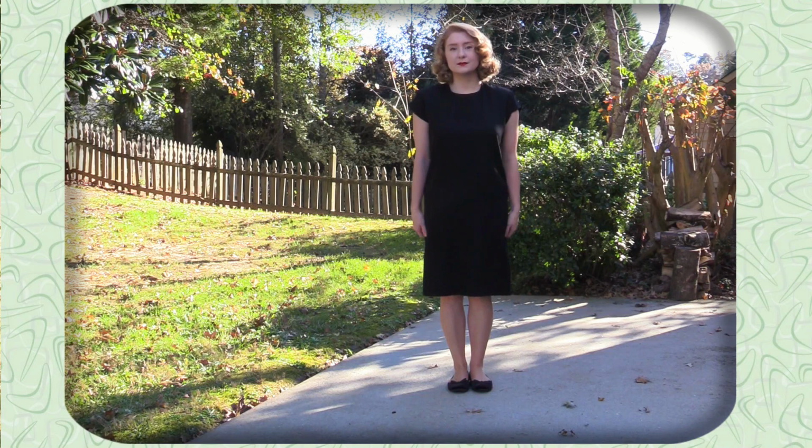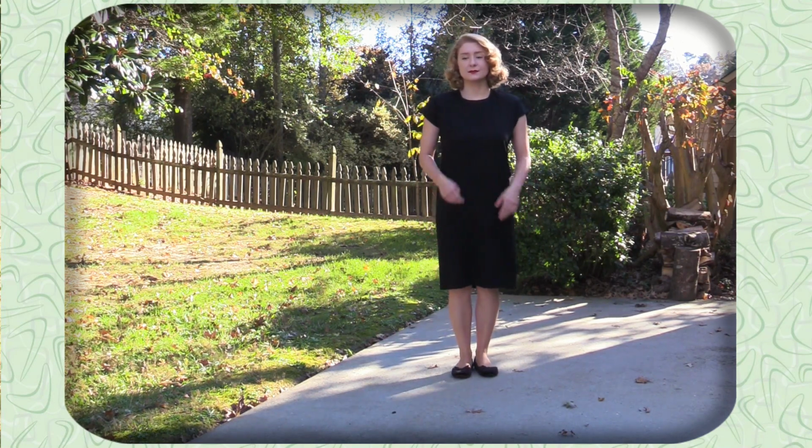In this video, I hope to give you some inspiration to get more out of the pieces that you have invested in and find some different ways to wear them so you get the most out of your wardrobe. This dress will be the base for our outfits. A simple black sheath dress with short sleeves and a knee-high hemline.